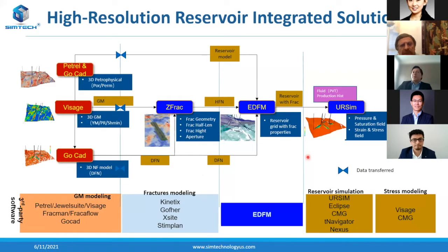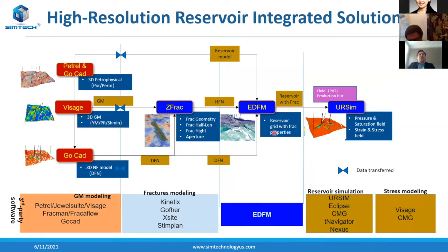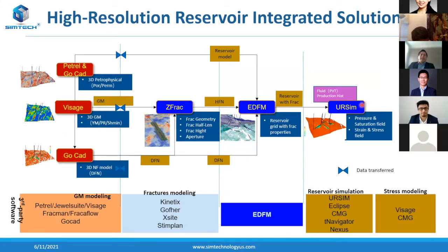The evidence of that great technology development capability is that Simtech has already been able to provide reservoir integrated solutions that preserve the high resolution detail of every characterization component. We have incorporated different software modules to streamline the data transfer from geological modeling to reservoir simulation. Now, thanks to our own software packages such as CFRAC, EDFM, and URSIM, we can offer a much better integrated solution, since we can handle different data sources and fill the gaps between geological characterization and reservoir simulation. Likewise, our technological solutions can adapt to be fully compatible with other third-party reservoir or general software, as you can see.